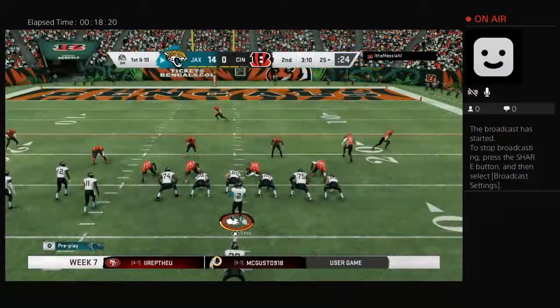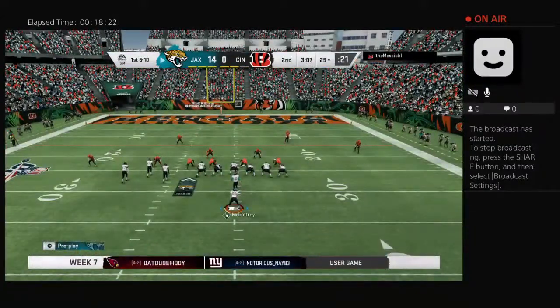Here we go. Set. 10-2 start. Hey, pick your game up. Watch safety 3. Watch safety 3.